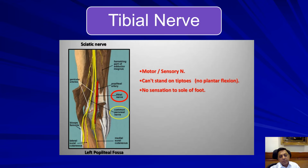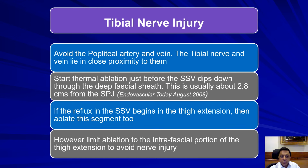The third nerve which is of importance is the tibial nerve. Now this tibial nerve has both motor and sensory components. And when this gets damaged because of thermal ablation, the patient has a difficulty in plantar flexion and cannot stand on tiptoes. And also there is loss of sensation to the sole of the foot.